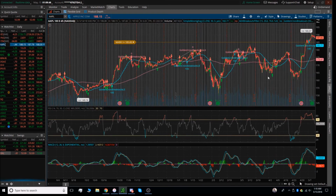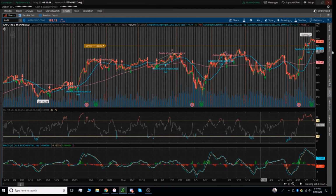So next short or put opportunity I'm looking at is Apple as well. Seeing that it ran up huge all the way to 190.37, took out the all-time highs a couple times the last 2 weeks. Being that it did that, I'm looking for a short opportunity on this, and then put mainly 185. I set my mark there. 185, that's going to be that confirmation of breakdown, and seeing that RSI and MACD are coming back down.